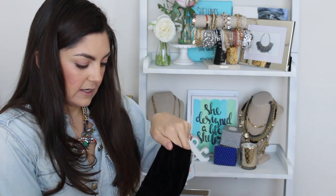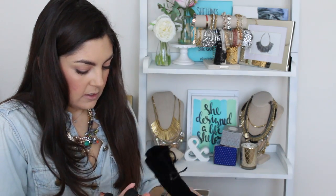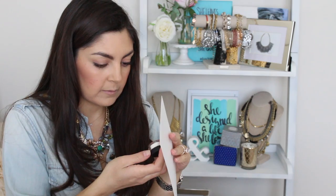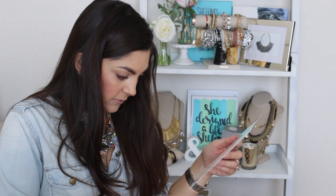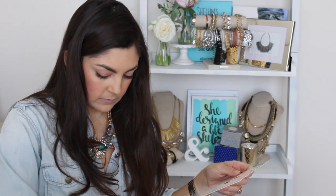Let's see. Two highlighting formulas catch the light with pure mother of pearl pigments, OMG. I am assuming you can use these as highlights or on your eyes too. I think it would be really pretty, or maybe even in the center of your lip if you wanted to. So let's go ahead and swatch these.